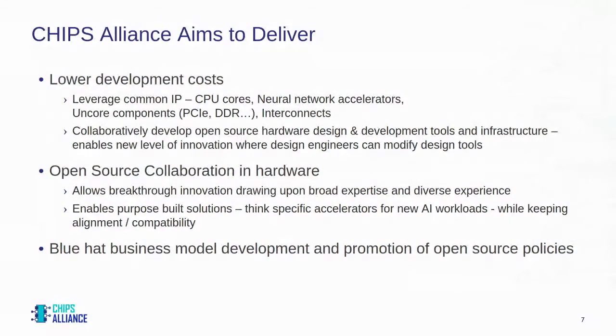So as I mentioned several times before, we're enabling this collaboration in hardware. We've seen that in software. We've seen open source take over the world of software. How do we do that for hardware, and not just hardware as in RISC-V cores, which of course is super important, but in all of hardware? And we believe drawing upon a pool of broad experience and a wide array of different kinds of expertise, we can make this happen. We can make people collaborate between companies and universities, small groups.